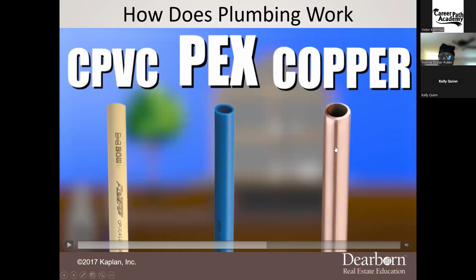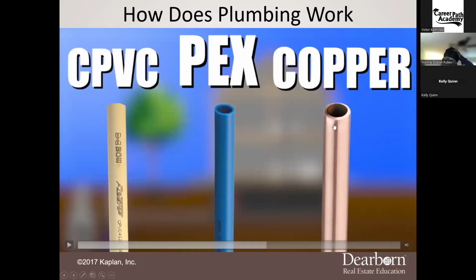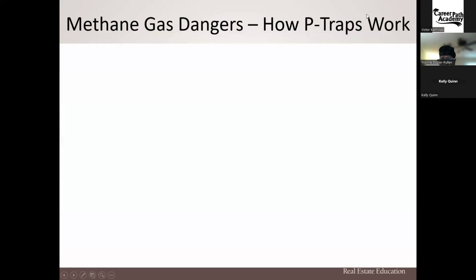I had a listing once in Irvington where it was a 3-family house, and the copper was cut out of the house for the plumbing 3 times. Oh my goodness. Yeah. So I told the guy, dude, stop replacing the copper. It's expensive. Replace it with PEX. Have your plumber replace it with PEX. They won't touch it because it's worthless to them. They can't get anything for it.